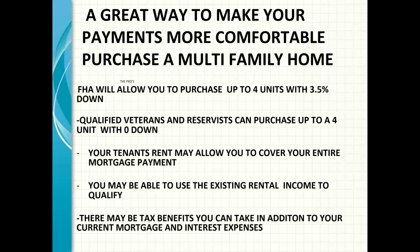You could buy up to a 4-unit property, FHA, and put only 3.5% down. If you're a veteran, you could do it with zero down. And as long as you're going to live in one of the units, on a conventional loan you could do it with 5% down. So think about it. And I'll show you an example shortly, but think about it. You have a 4-unit building. Let's say your mortgage payment is $2,000 a month.